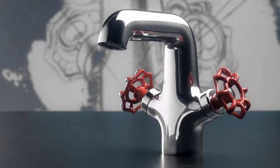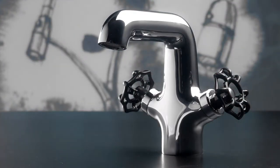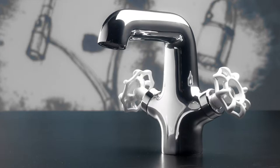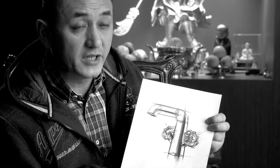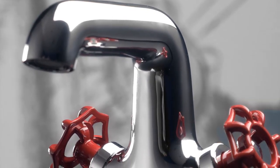The Industrie is my favorite tap in the range. The key element is its unique handle design. The handle design was inspired by valves from older times. The combination of a modern mixer body and the vintage handle make the Industrie a unique tap that will stand out in a designer bathroom.